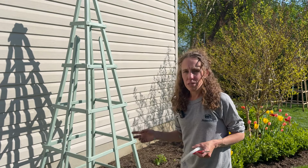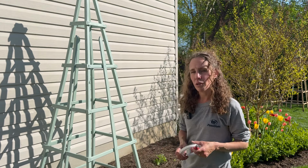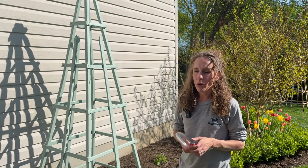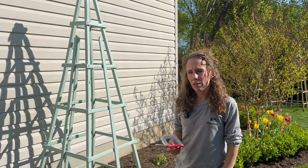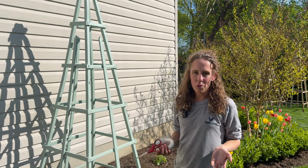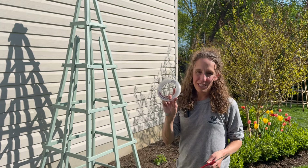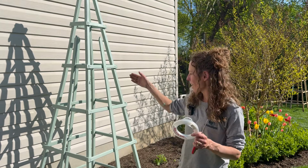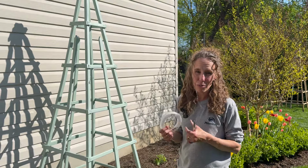I don't think that you would need to do this necessarily for a rose, but if you're doing a clematis or probably a purple hyacinth bean vine, that might be okay without, but just in general, it makes it easier for the vine to climb up. So I'm just gonna go in with some fishing twine and just tie off some sections that these vines can attach themselves to a little bit easier.